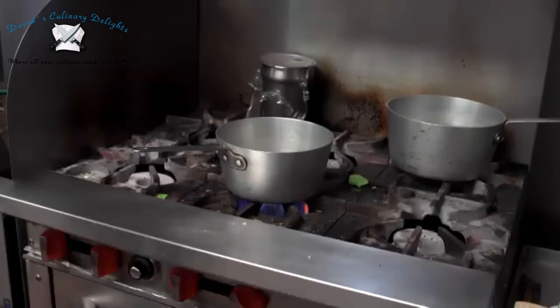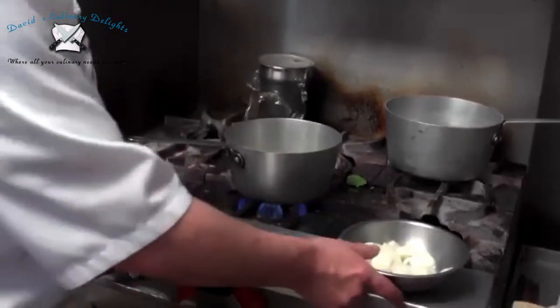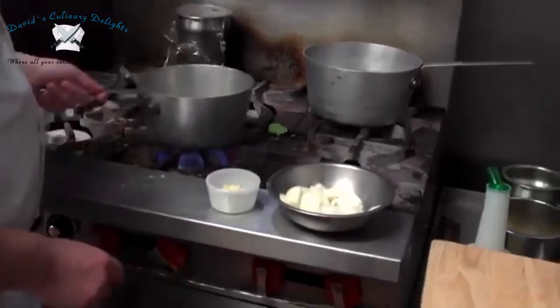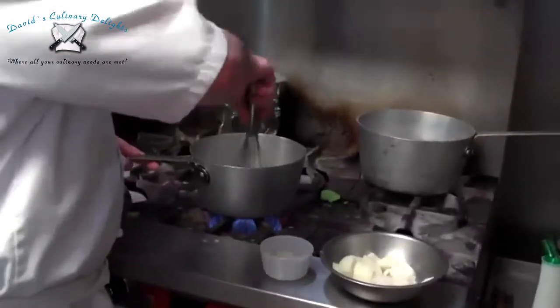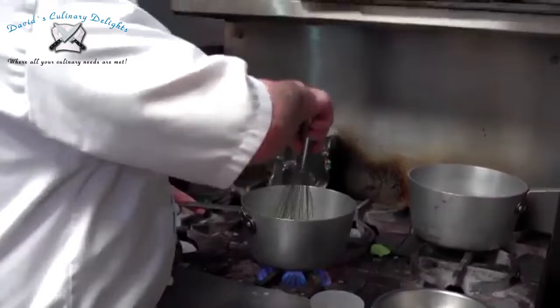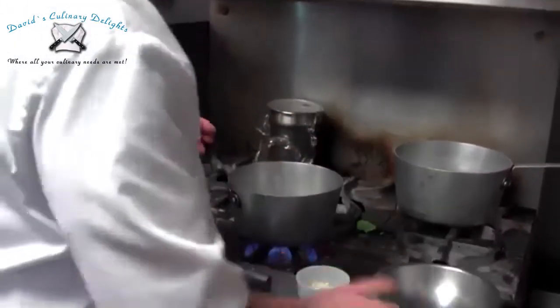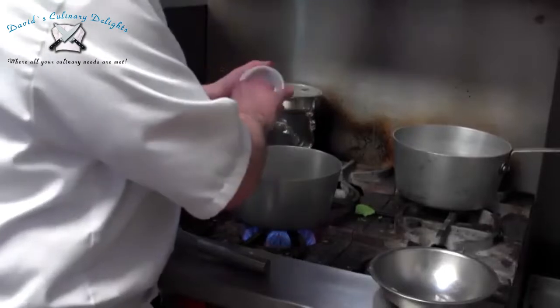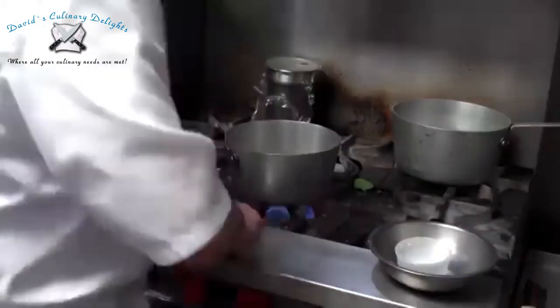Okay. So to start that off, we got onions. All right. We let the butter melt a little bit. Got onions and garlic. Okay. We turn it up just to melt the butter. So we're going to add the onions, garlic. Okay, and again with the salt and pepper. Always with the salt and pepper.